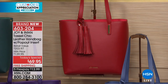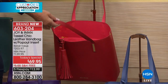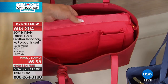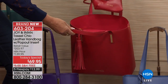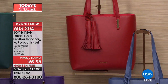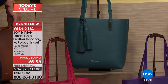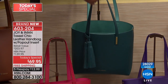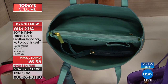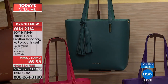Red. Wow, with red, what do you think it has inside? Oh, berry. Let's see, look at that berry. How beautiful is that? Oh my gosh, and again, it comes obviously with the wristlet. Red is the color of the season in fashion. So that, again, jade, we saw that in the crossbody, right? And look at how beautiful that interior is. Look how roomy these are. This is going to be your best friend anytime.